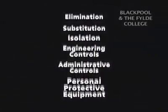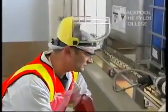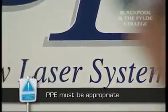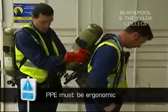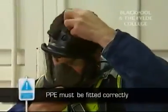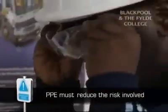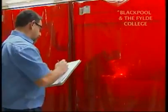But how do you know what type of PPE is suitable? Every time you do a task, you should assess the PPE requirements. The PPE must be appropriate for the risks and conditions where it is to be used, take into account the ergonomic requirements and state of health of the person wearing it, fit the wearer correctly if necessary after adjustments, either prevent or control the risk involved without increasing the overall risk, and be used in conjunction with other control measures.